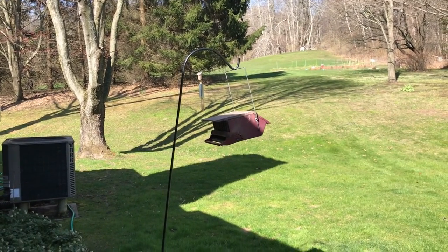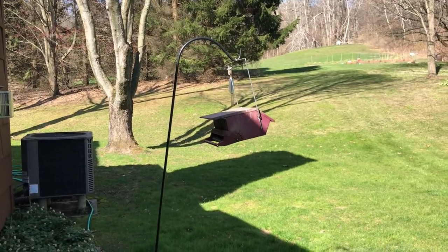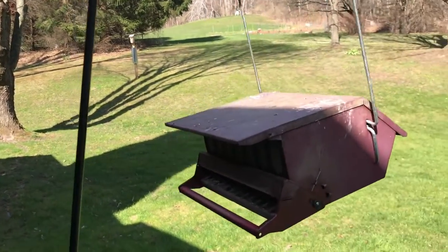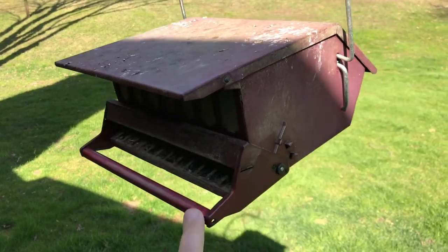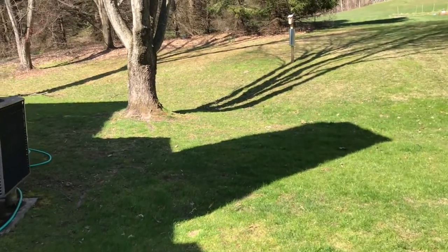The red squirrel was ultimately successful and found a way to sit on the bird feeder without tripping the trap. This feeder goes up and down, and when the squirrel sits on it, it blocks the entrance to the seeds over here. So the squirrels are smarter than we are, and they figured out a way to get the food.